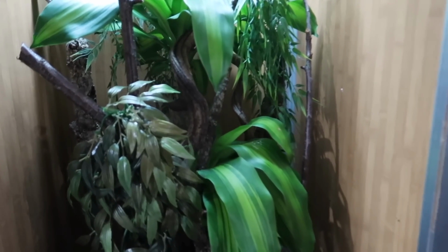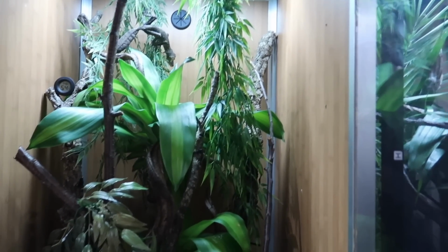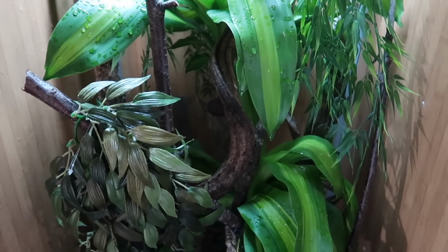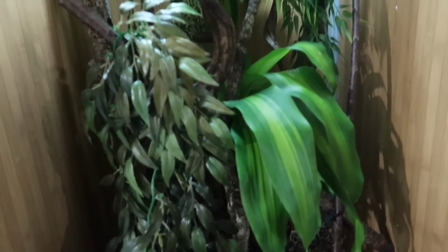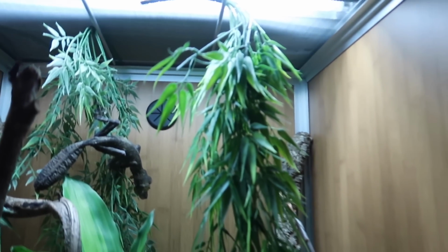But then on top of the live plants, I do have a few fake plants in here, basically just to add some extra coverage. So this big fake plant right here covers a lot of branches. So if they ever are just feeling like they need to hide really anywhere behind that, this fake plant provides a lot of coverage. And then I have 2 fake plants hanging from the top of the enclosure as well.